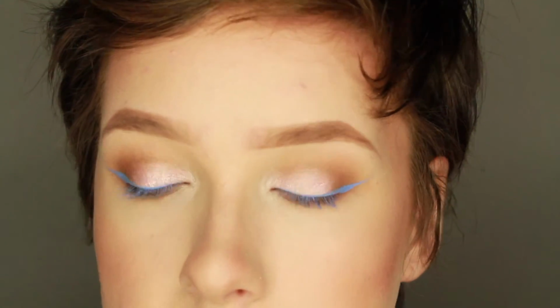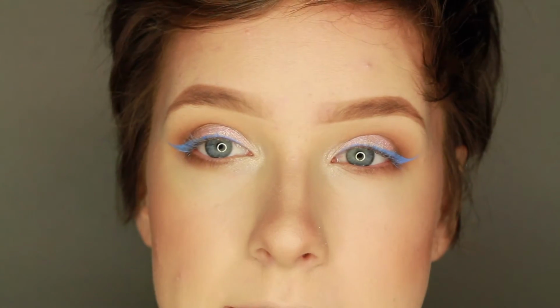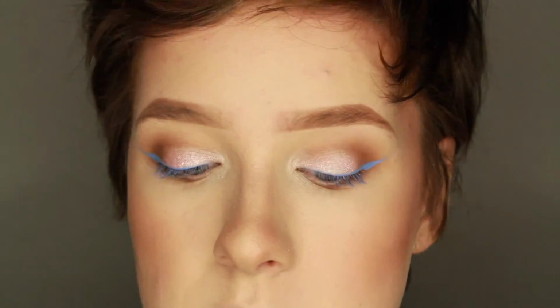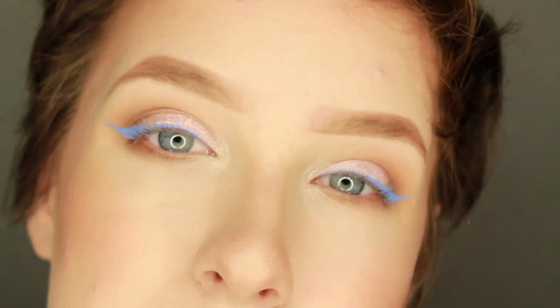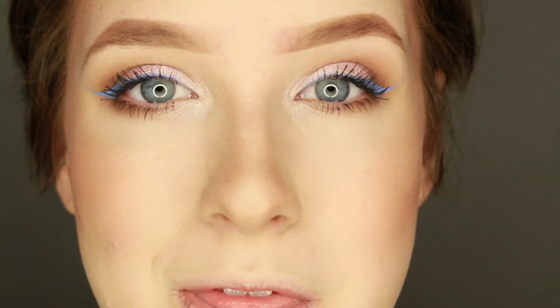Okay, so I actually really do like this liner. We'll see how it lasts, but it's very, very pigmented, very blue. I'm just going to apply some mascara and I will be right back. That is the eye look with mascara.